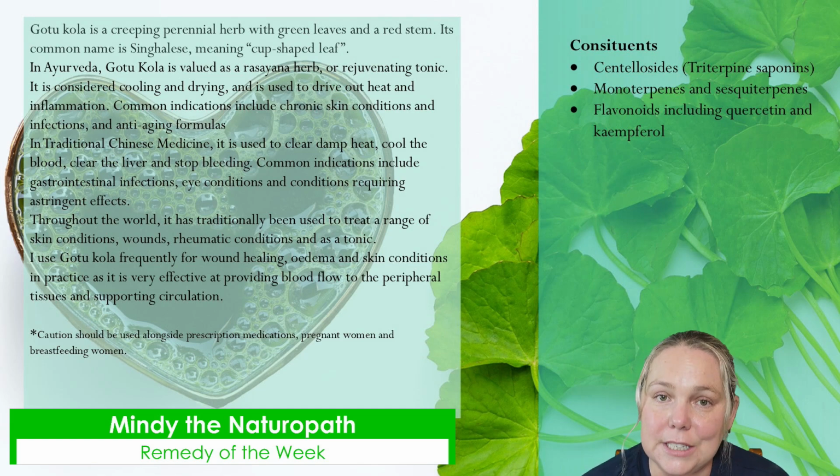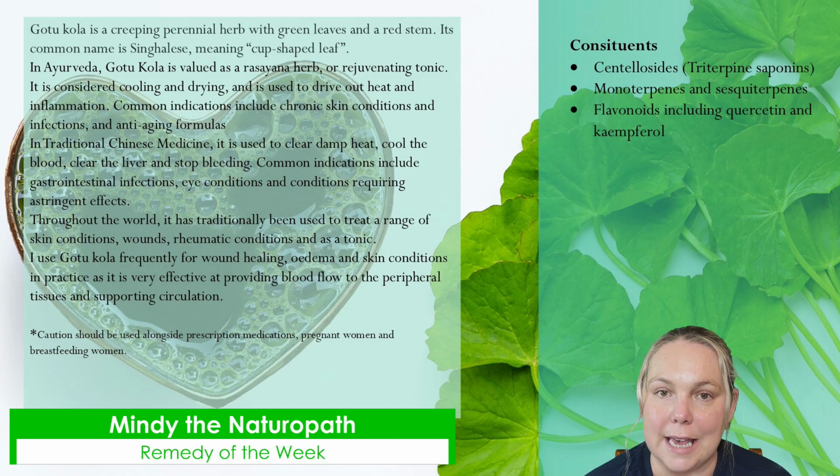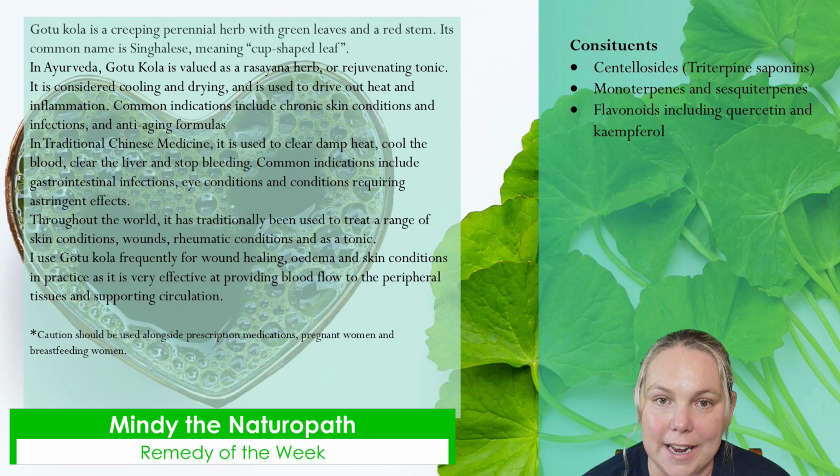So what are the constituents of Gotu Kola? Constituents are what makes the plant up and what the properties of the plant are in order to allow healing to proceed. It has particular types of constituents just known to Gotu Kola, which I always find fascinating because it allows this plant to shine in what it's supposed to do.